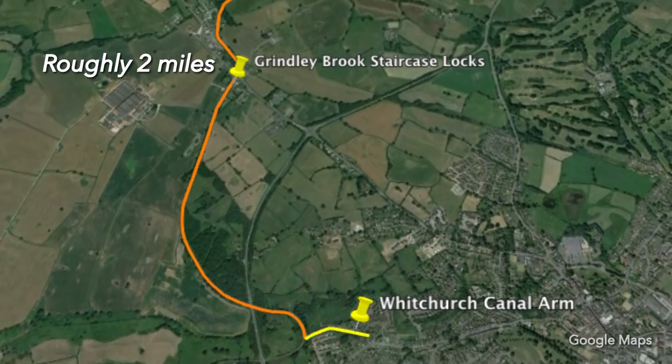This morning we're heading towards the Grindley Brook Locks and town of Whitchurch. So the Grindley Brook, there's three locks and then a staircase of three locks. So it's gonna be fun.